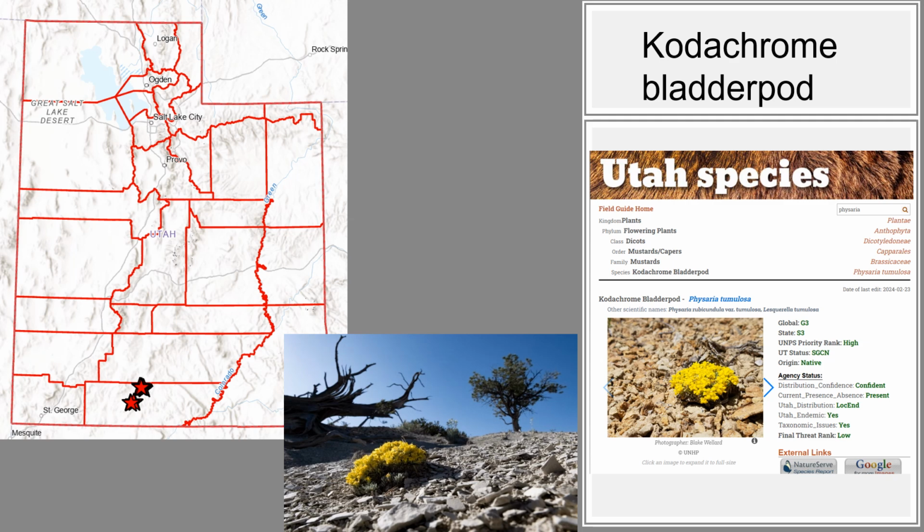For the Kodachrome bladderpod, we spent some time down there. On the right here, this is just a sampling of our common field guide. So most species are in our common field guide now. You can check on those and give us your feedback on that as well.